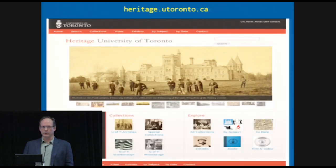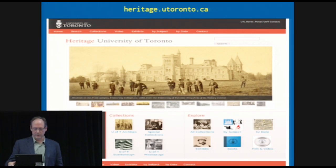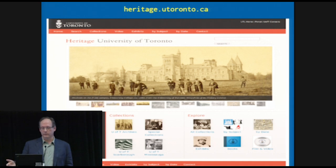And this is a new Islandora site we just built. One of our digital collections librarians, Andrew McAlorum, built this UofT heritage site through Islandora, and it's been going with Chef from the beginning. So it's a great opportunity for us to try a complex application like Islandora, with many pieces to install and configure, to run in Chef in production.